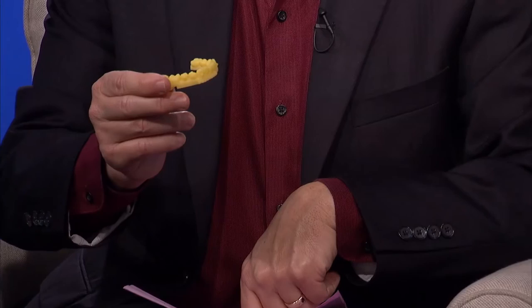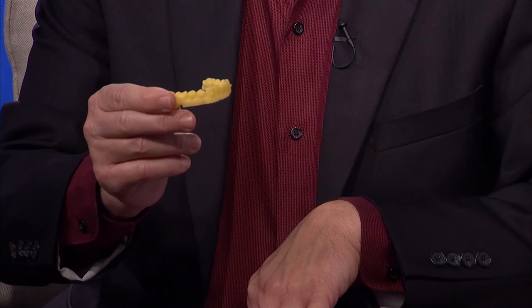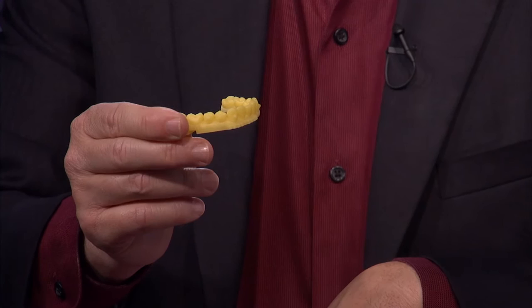So we have a dental model. This is high precision printing. This is from a medical image set, so we can make it very close to what it is in the real tissue. In terms of geometric accuracy, it's very high. This is based on laser technology.